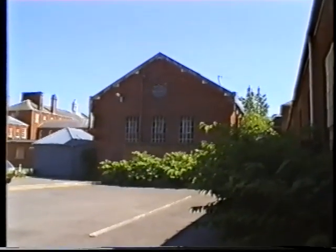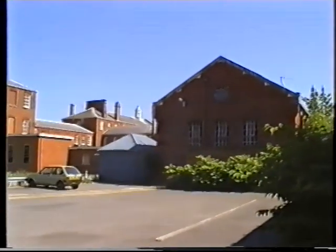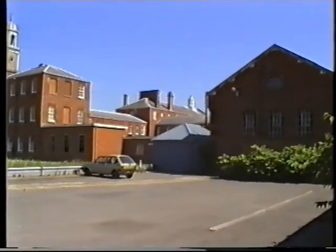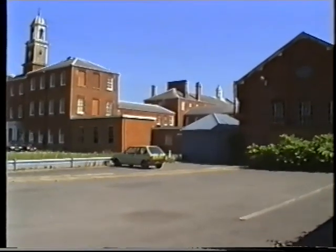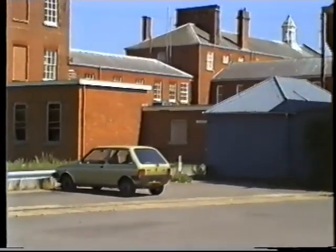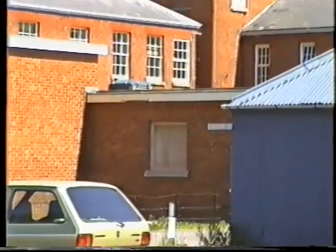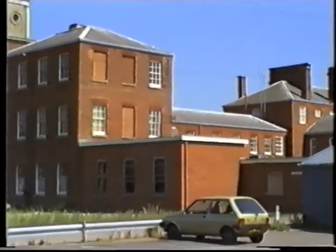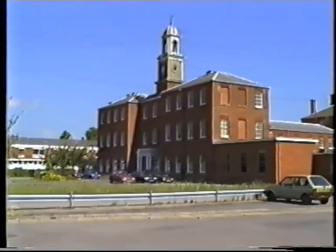That building there is the powerhouse, or used to be the powerhouse, and over there is D ward, and there again is the gate porter's lodge, where we used to go and hand the keys in, get our keys before we went to work there. And of course, most famous of them all, the admin building, which I think is going to remain.